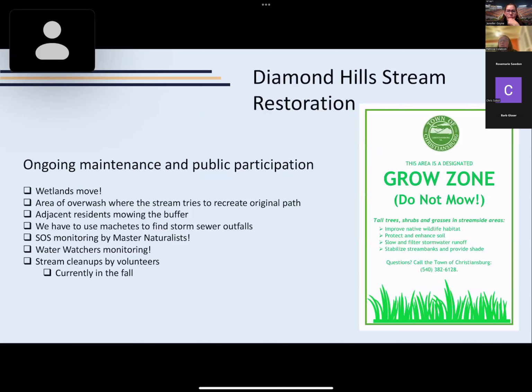Some things we've learned: wetlands move around. Where we were going to have a pass, we don't have a pass, because the pass decided it needed to be a wetland. So there's not quite as easy access as the town was originally thinking, and we just have to shift where that happens. We do have an area of overwash. The stream keeps trying to go straight. It doesn't want to make a turn.